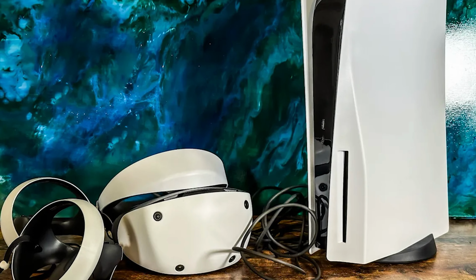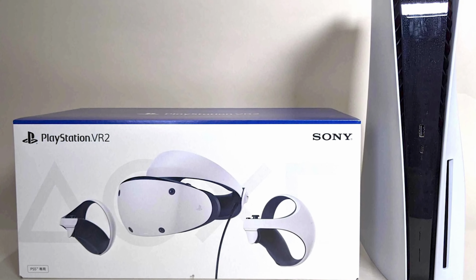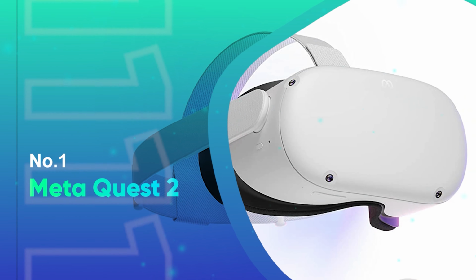Overall, if you can afford the admittedly high price tag, PSVR 2 will unlock a wealth of new and immersive experiences without the need for a PC or a powerful PC-based VR headset. Number 1. Meta Quest 2.